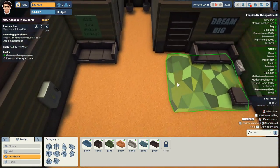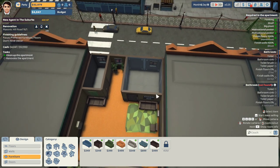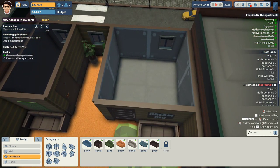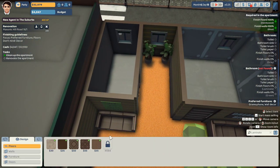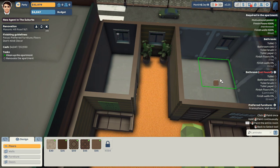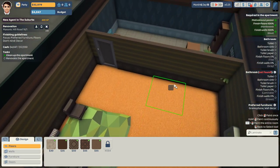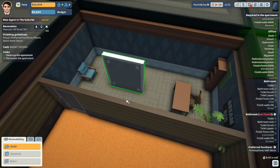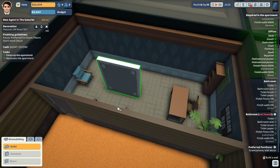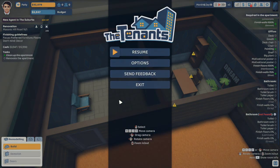Let's go see if we can finish the bathroom. If we can't, we'll figure it out from there. Wait, hold up. What's the other one? Two bathrooms? Wait, what? Bathroom. Like, is this a room? Where's the other bathroom? Oh, we have to make another room? Is that what we gotta do? Wow, they don't make this one easy either. Yeah. There's no door, I know.